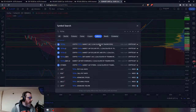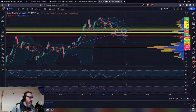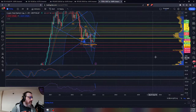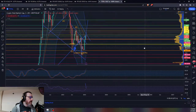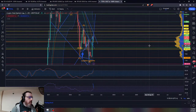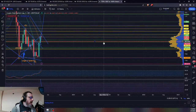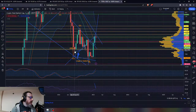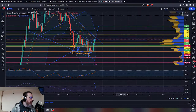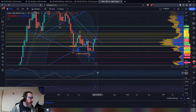Let's just see where our total market cap is at. We do want to be above that 1 trillion. And we are at 1.022 trillion. So as long as we stay above that 1 trillion, we stay pretty bullish in the overall. It looks like we're trying to form this W breakout here, and that would be a really large move for the market itself.